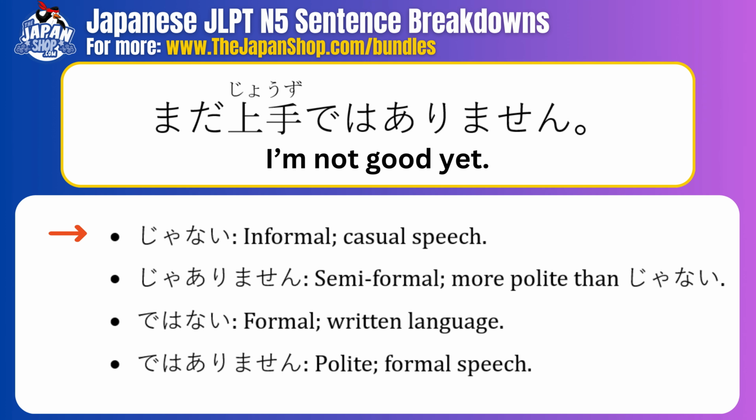じゃない、 Informal, casual speech. じゃありません。 Semi-formal, more polite than janai. ではない、 Formal, written language. ではありません。 Polite, formal speech.